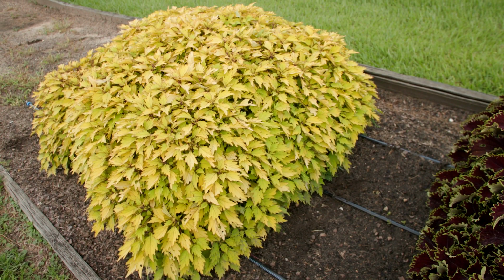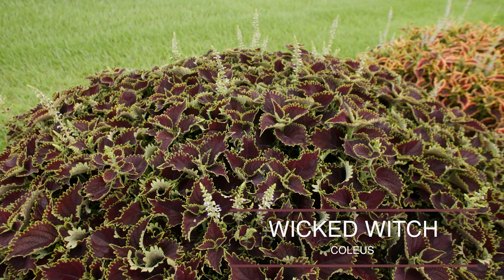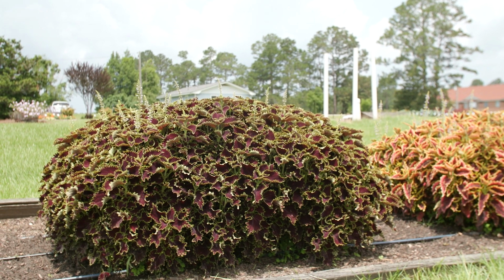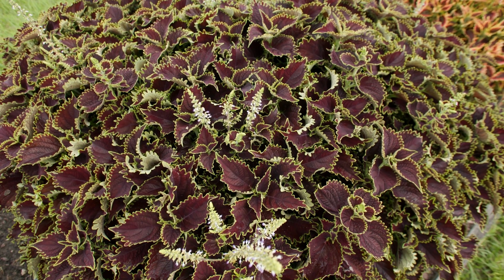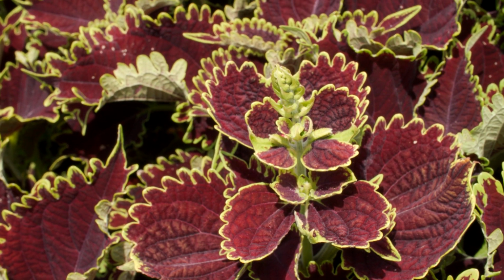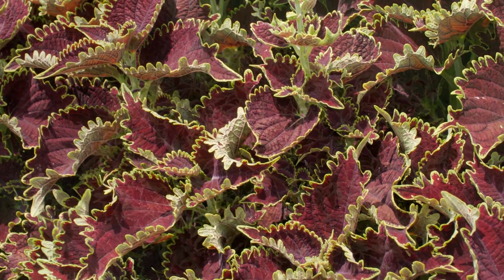with minimal care. Next is Wicked Witch, a dramatic variety that features deep burgundy leaves edged in ruffled, bright chartreuse. This upright grower reaches 24 to 36 inches tall, making it ideal for adding height and dark contrast in containers or garden beds. Whether in full sun or shade, Wicked Witch delivers a powerful punch of color and texture that's perfect as a thriller plant.